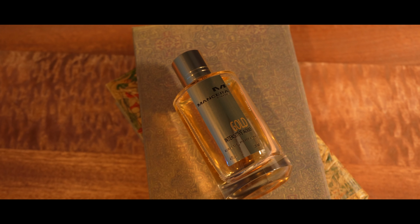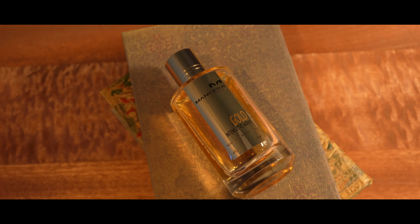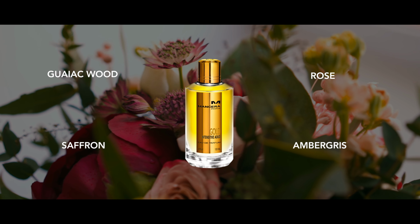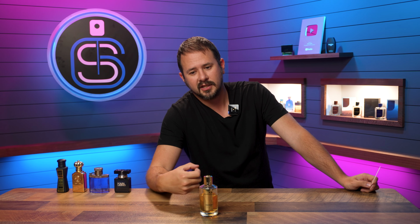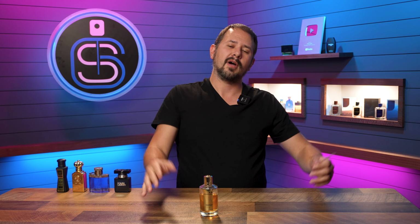Well, one of the main issues with this is that it basically just smells like 30 other Mancera fragrances. It's another one of those scents where it doesn't really have anything unique, anything going for it. And this one smells fine, it's whatever. Oh, it's rose and oud. Yeah, it's something that you've smelled 25 million times before if you have delved into fragrances for any length of time. This is rose and oud, done on a fairly basic level. By basic, I mean it smells like just your run-of-the-mill average rose oud. Yeah, I mean, it's kind of whatever.